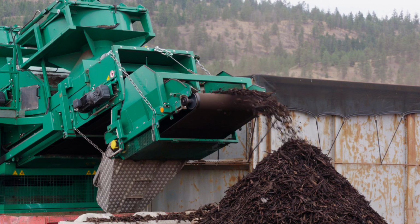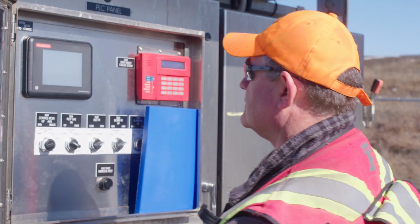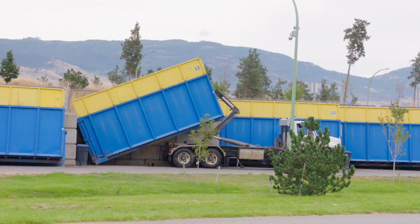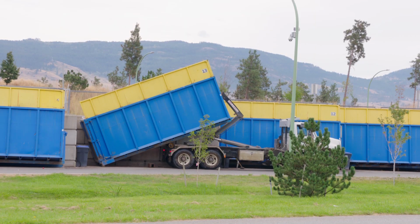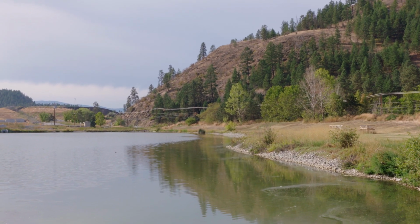I'm most proud of the fact that we're trying to leave this site better for our kids than it was when we started. A lot of technology and a lot of advancements are being made in waste management, not just in day-to-day landfill operations, but also in better waste reduction and waste recovery. So I think the next 15 to 20 years is going to be exciting, to really get to a point where we're keeping a lot more of the materials out of this landfill.